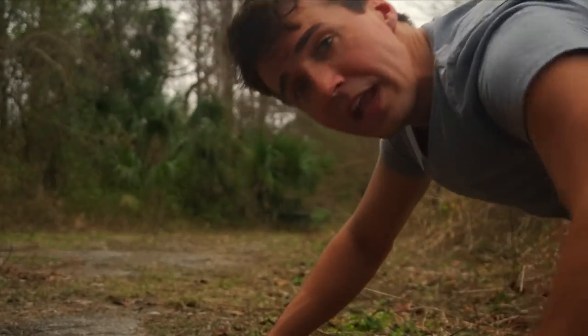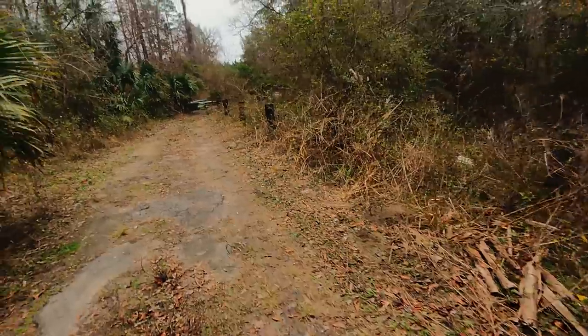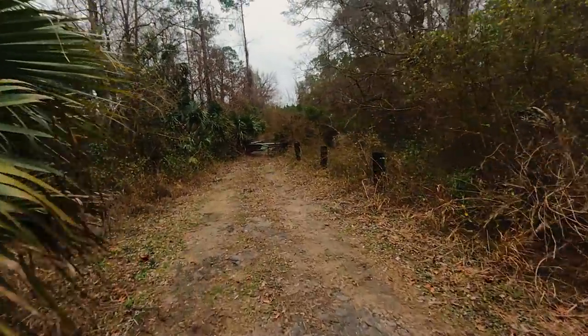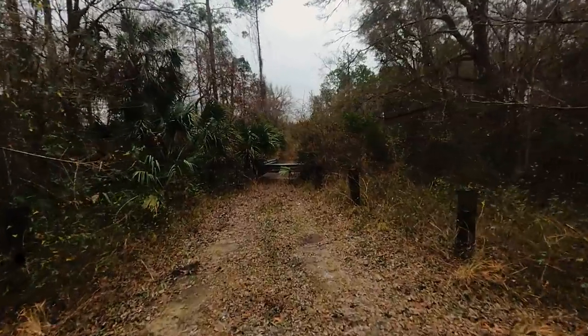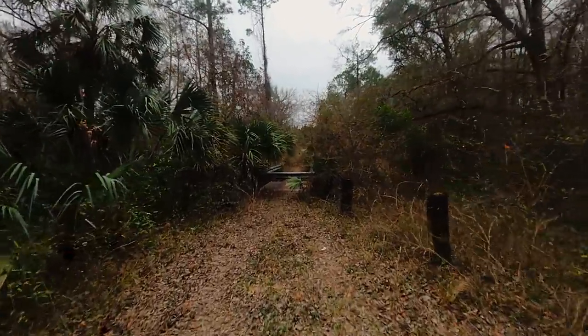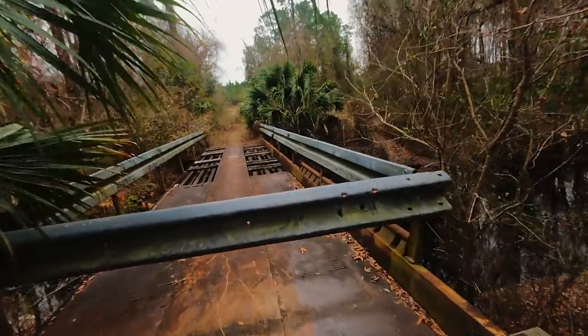Take a look at this area now. Ten minutes here and it looks so much better. Check this out. Look at this. Is that not so much better? So much more beautiful. Let's take a walk to this bridge actually. Oh, get it. Oh, more. Got it. Look at this.